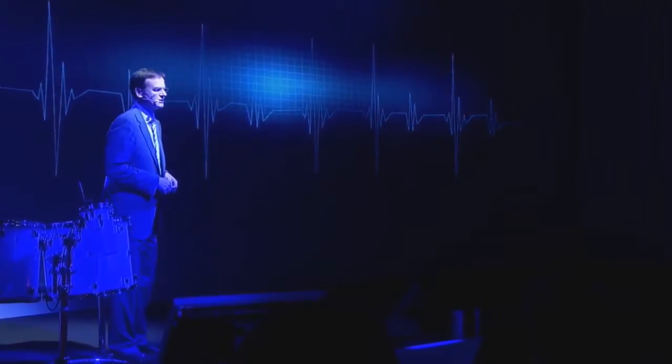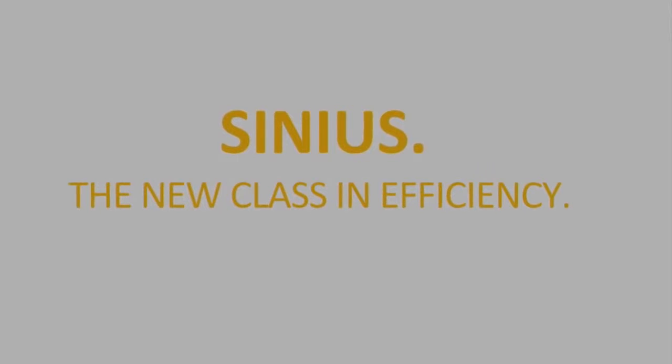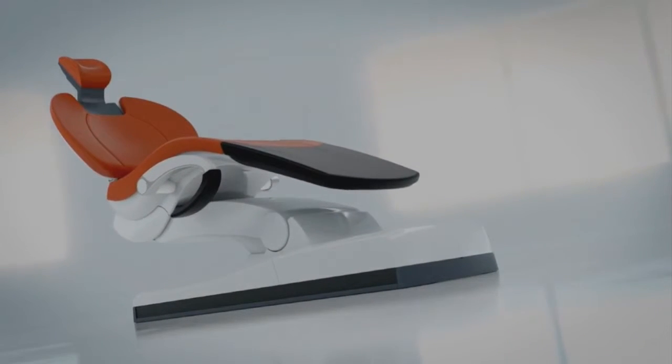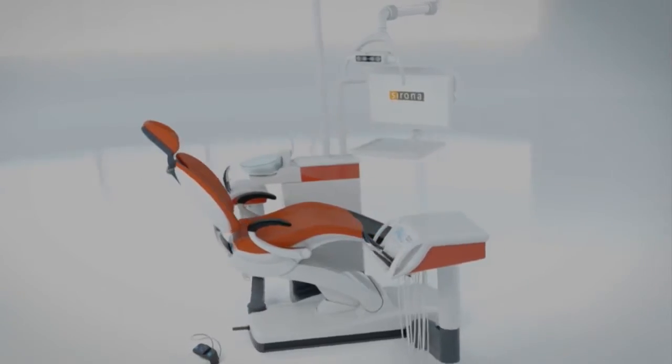Seniors is our most versatile treatment center. Let's have a look. Seniors, the most versatile treatment unit, is available in three different treatment styles.